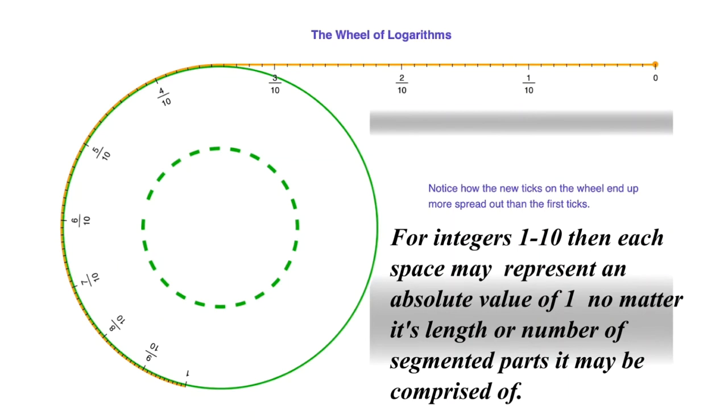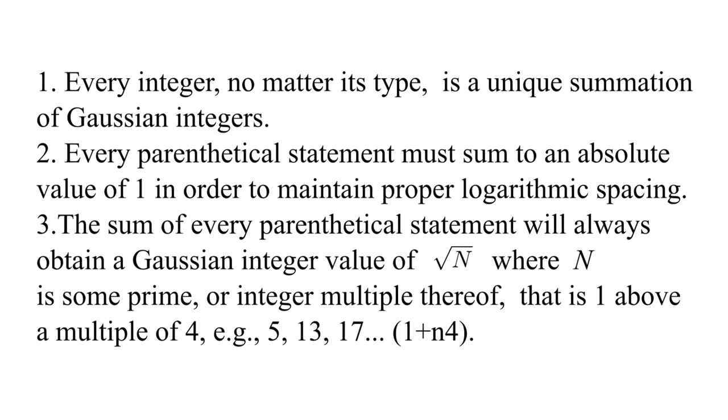Therefore, where the fundamental theorem of arithmetic says that every integer is a prime or a unique factorization of primes, the Eulerian interpretation says every integer, no matter its type, is a unique summation of Gaussian integers. Every parenthetical statement must sum to an absolute value of 1 in order to maintain proper logarithmic spacing. The sum of every parenthetical statement will always obtain a Gaussian integer value of the square root of n, where n is some prime or an integer multiple thereof that is one above a multiple of 4, for example, 5 or 13 or 17.